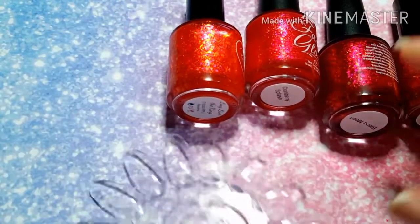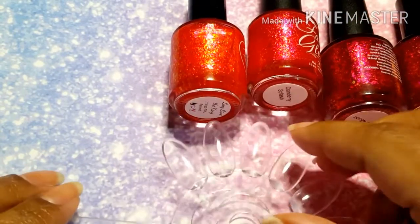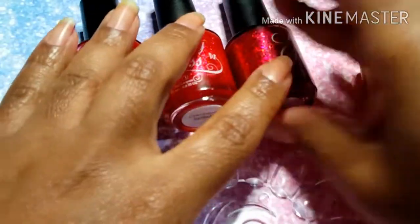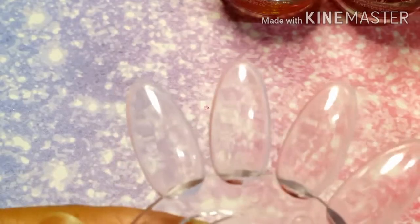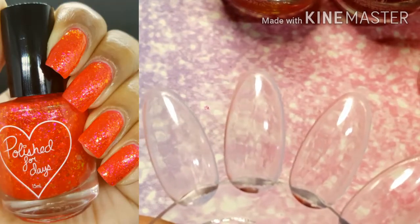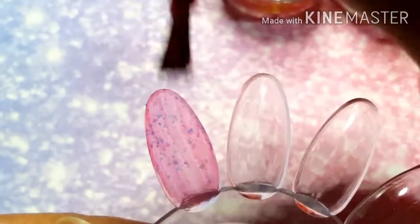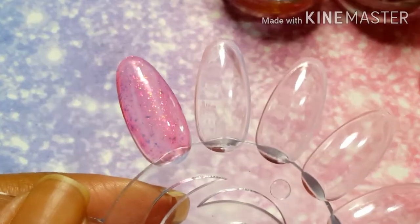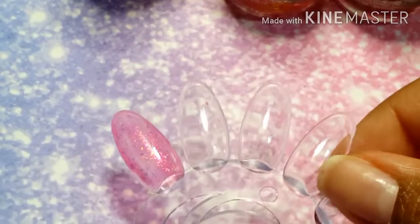So let's go ahead and get to the part where we swatch them on the wheel. I'm gonna do Long Live the King, Cranberry Splash, Blood Moon, and then Seeing is Believing. First up is PFD, Long Live the King. I'm going to do 1 swipe really quick. It does go on sheer, but if you own this polish, you already know it builds up like a beast very quickly. And that's with all PFDs.